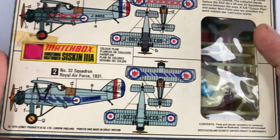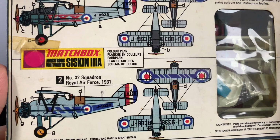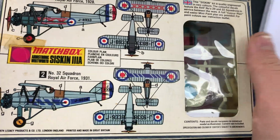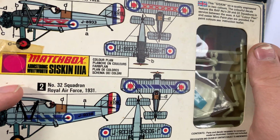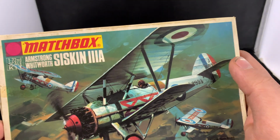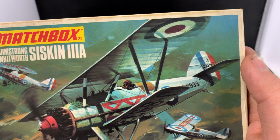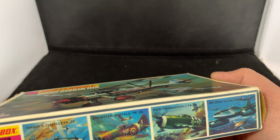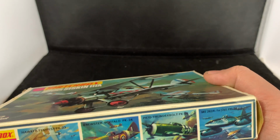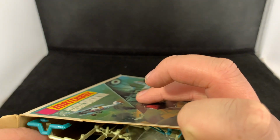And I just like the box, you know, you get all the colour markings. They explain the history. There's part of their pink or purple line. I don't know, what does it say? I don't know. It's just a 2-colour kit, and I don't want to get it out too much.